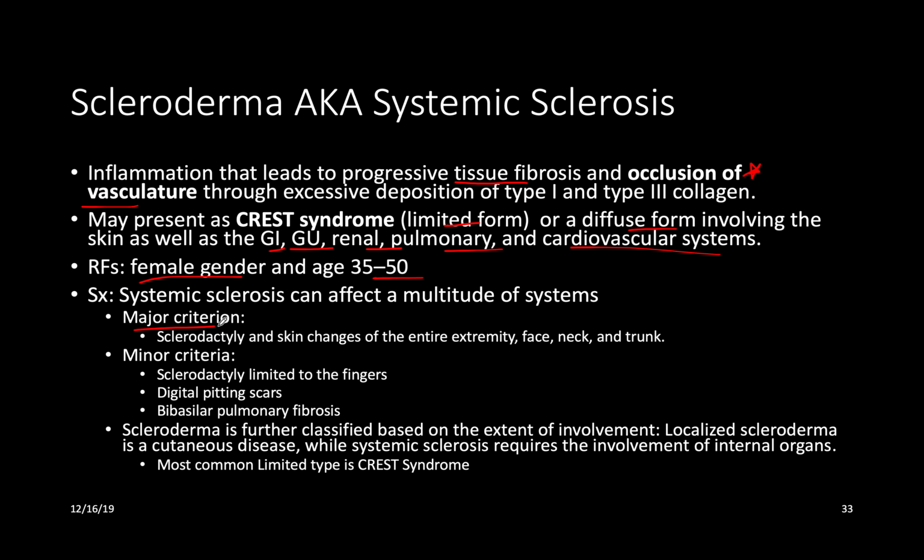Our major criterion for systemic sclerosis is sclerodactyly and skin changes of the entire extremity, the entire face, the entire neck or trunk. Some of the minor criteria in terms of diagnosis include sclerodactyly limited to the fingers, pitting scars, bibasilar pulmonary fibrosis. Okay. We can also further classify this depending on if it's a localized scleroderma, which would be that cutaneous disease with systemic sclerosis involving internal organs.